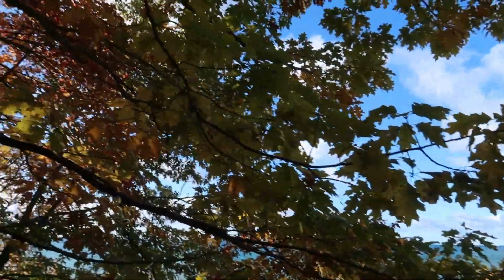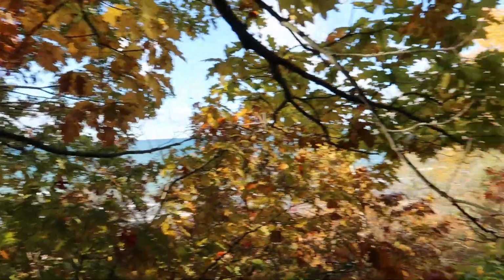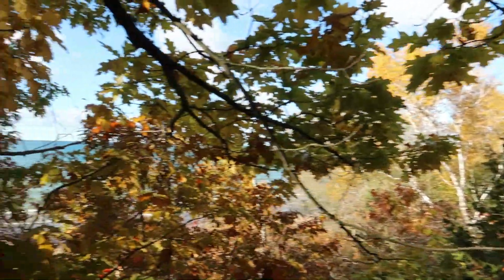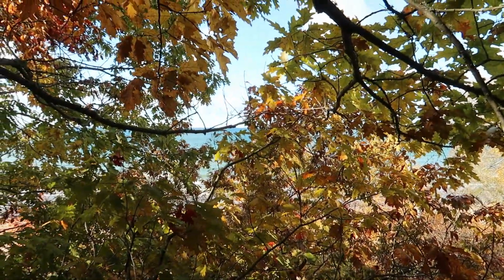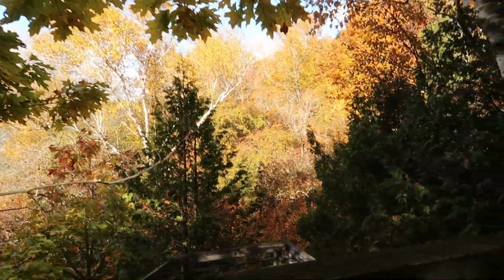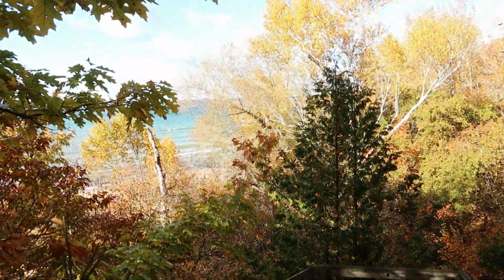And as you can see, there's all these beautiful fall colors, so really scenic. I imagine that it's also just as beautiful in the summer, but it's cool to be able to experience this beautiful place in the fall. Alrighty, let's head down the stairs, see how close we can get to the water.